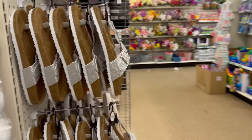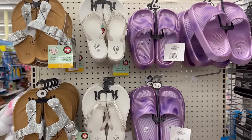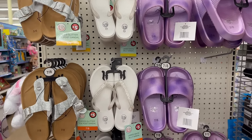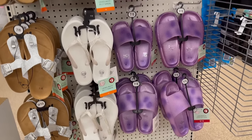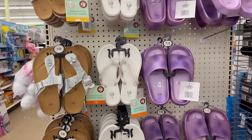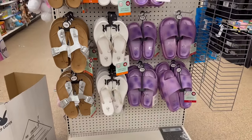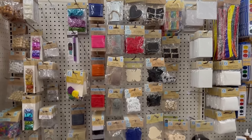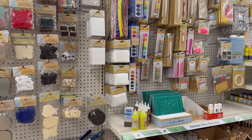Oh, here's some new sandals and flip-flops in the Dollar Tree Plus area. So they got a nice selection of different slides, flip-flops for $5. Yeah, those are nice. All right. Okay, so over here in the craft area, see what they have.